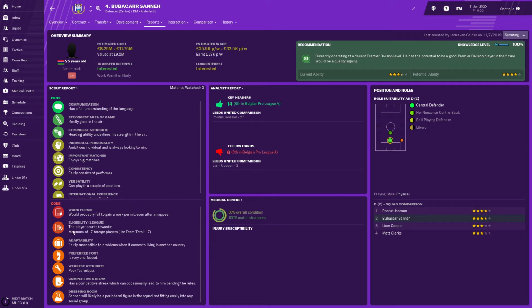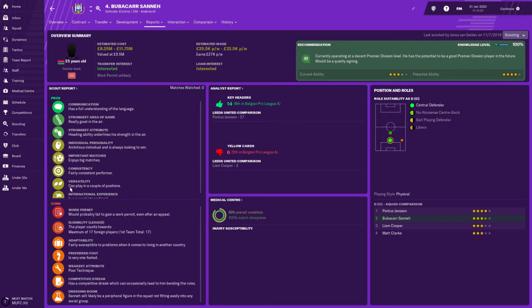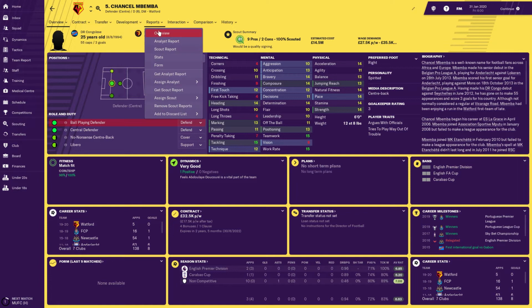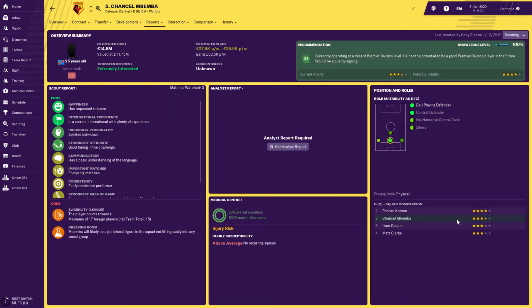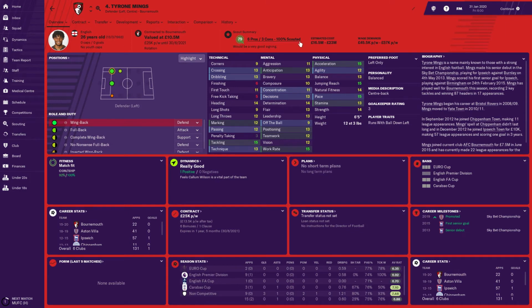The only problem is he might fail to get a work permit. I don't think he will because of his age and because of his wage. But if you look here, competitive streak, very one-footed, might have a problem adapting to the country. I'm a little bit concerned. Actually, if we go to Chancellor Mbemba and we go to overview, it says he's 3.5, so he's maybe not quite as good as Janssen, but not far off. Same with Sané. We've also got Tyrone Mings, who will probably cost us quite a bit more.